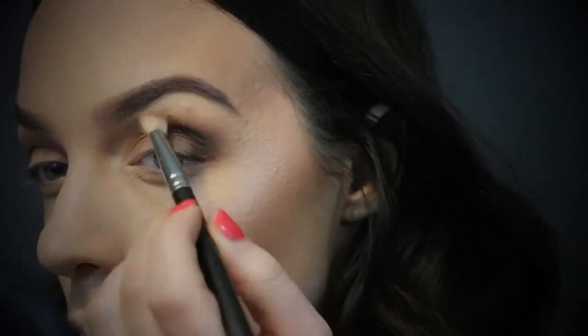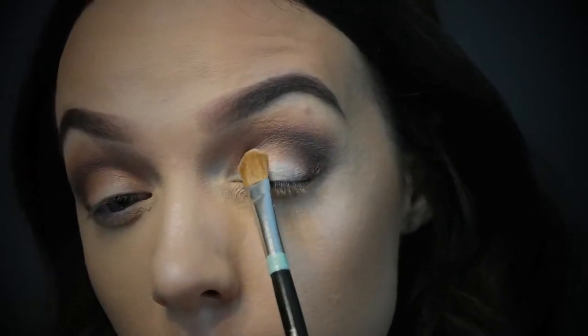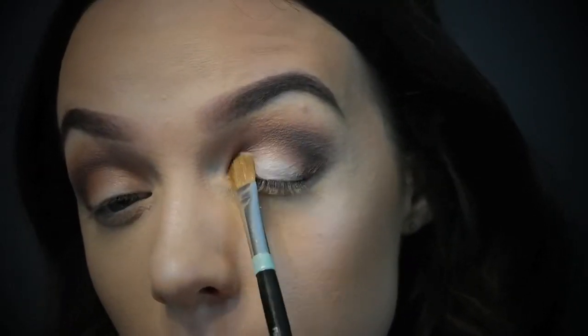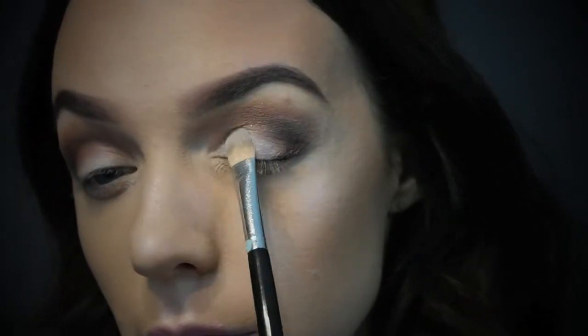Now that we've blended out the black through the crease, I'm going to take this white eyeshadow and I'm just packing this onto the mobile lid and gently overlapping that with the colors that I've already done. I'm now going in with a glitter.